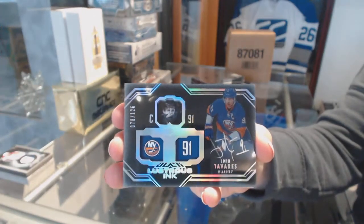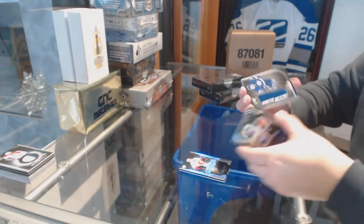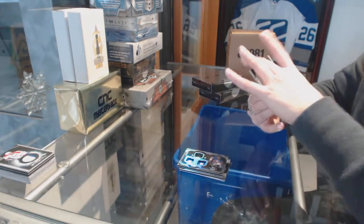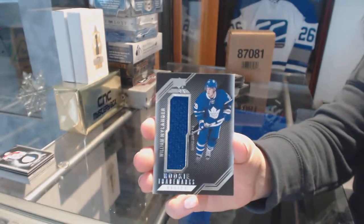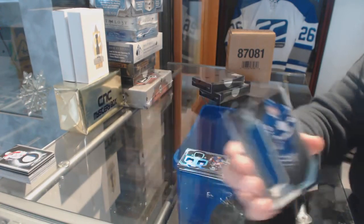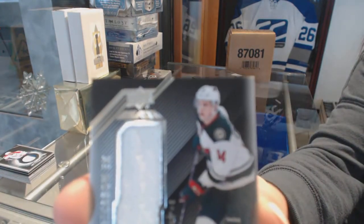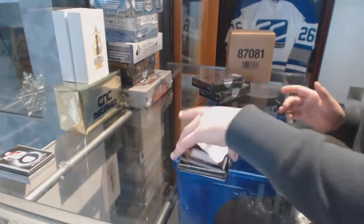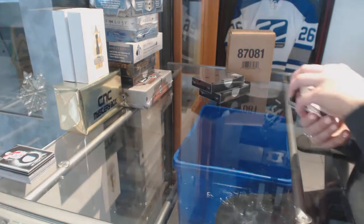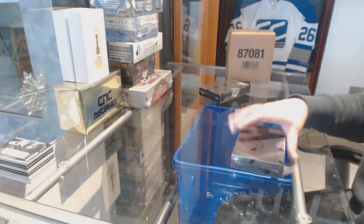Lustrous ink for the Islanders, John Tavares. A rookie trademark relics jersey for the Leafs of William Nylander. And a rookie trademarks jersey for the Wild of Joel Eriksson Ek. On to box four.